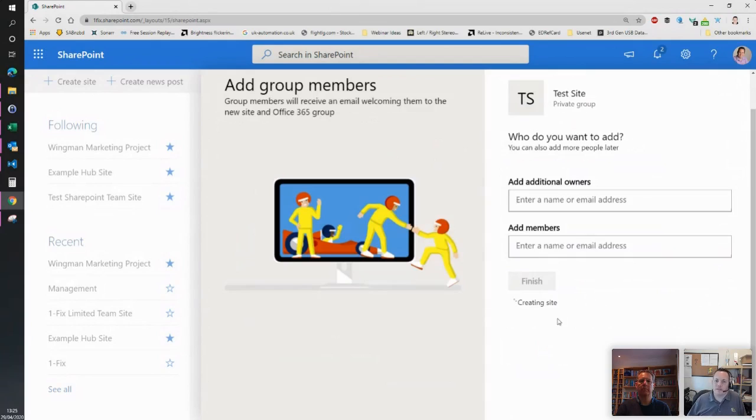Okay, then, so you can see already it's created the start of our group. It's called it test site. It gives it essentially an icon that's made up of the letters of the site. And we can add some owners. So we have two options here, owners and members.